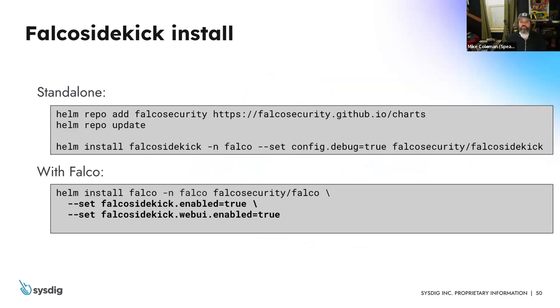It gets installed the same way that we installed Falco in the first lab, where you add the chart to the repository and update it, and then you install it and you just say install Falco Sidekick. Or you can install it with Falco at install time by giving it falcosidekick.enabled equals true and falcosidekick.webui.enabled equals true.